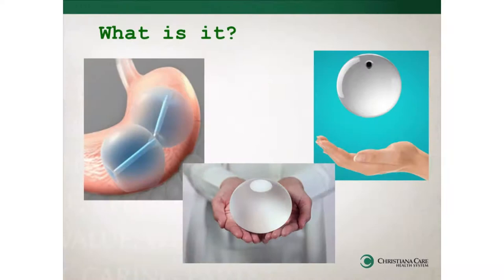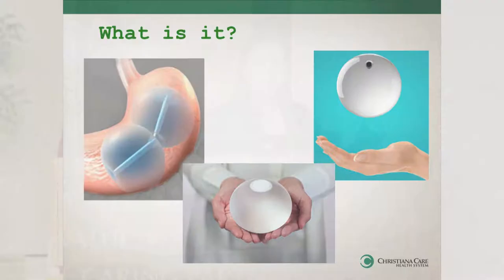The first one on the left there is the ReShape. It's a dual balloon. There's a connecting rod between the two, but it makes it sit pretty nicely in the stomach. The one in the middle there is the Orbera. That is, again, liquid filled. It's one large balloon. And the one on the right there, it doesn't actually float. It's not full of helium. But that's the Obalon. And you actually have three of those placed sequentially, 2 weeks apart.